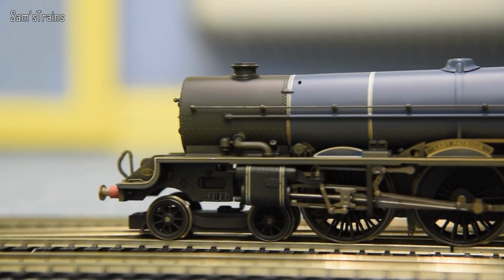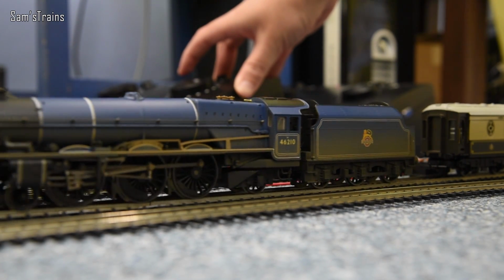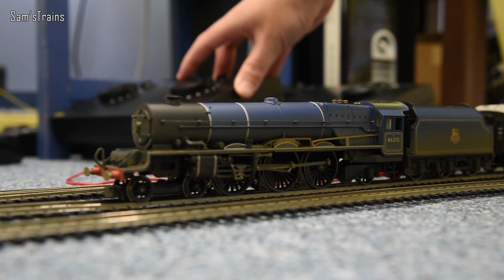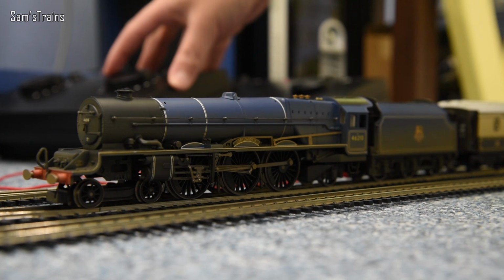Right, let's couple up to the coaches and see if she can haul them. Here she comes now. Steadily does it. Very nice. Let me just get her focused in properly. That's better. Yeah, I mean, such a handsome, huge steam locomotive. What is there not to love, really, about the Princesses? And doesn't she look even more incredible in that BR blue? Right, let's give this some juice then and see how it goes. Right, 8 coaches, folks.